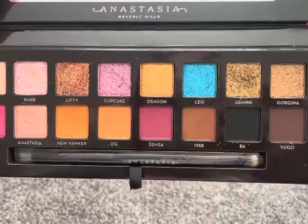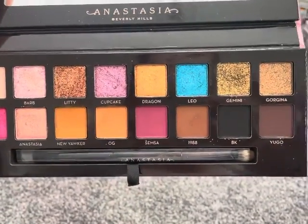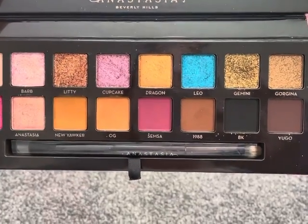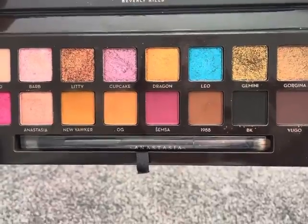I love this palette. I think it's so nice. As you can see, the brush is still in the seal. I literally don't use any of the brushes. No offense to their brush, but I just prefer my own. But again, you can create such a neutral, but also such a glam look in this palette, and I just absolutely love it.